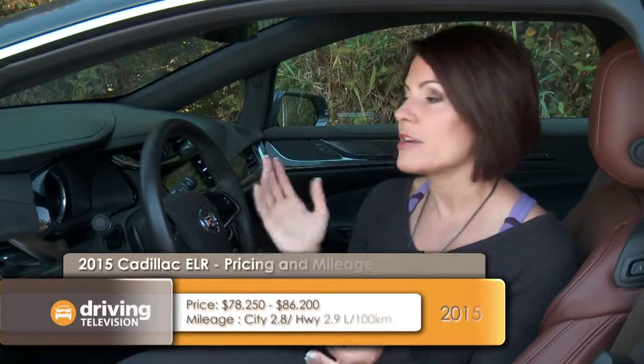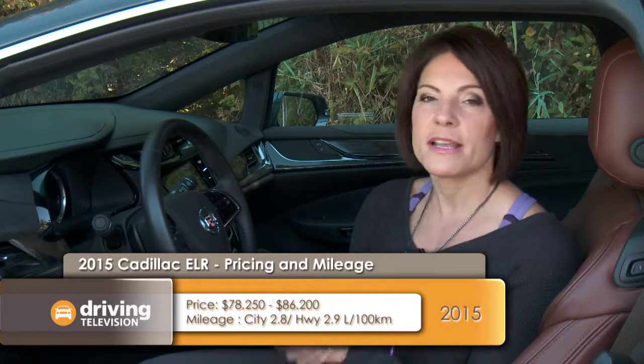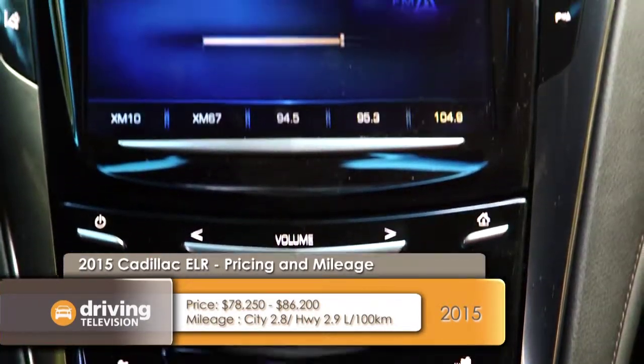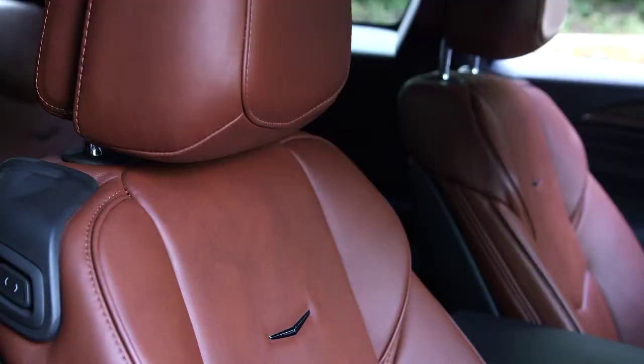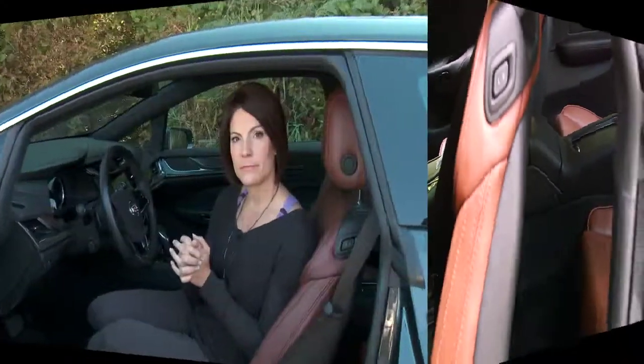Now, this car is not without faults. The touch-sensitive center console isn't going to be for everyone. Like myself, I prefer a little bit more traditional buttons and knobs. Then there's the back seat, or what Cadillac is actually trying to call a back seat. This isn't a four-seater car, but rather a two-seater with storage for a gym bag. Why they even have a back seat in here is a mystery to me.